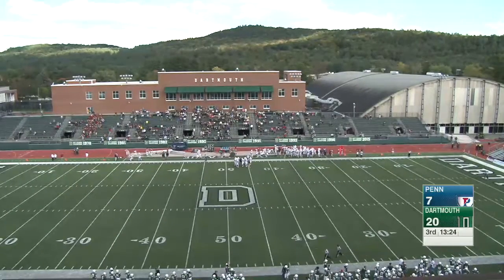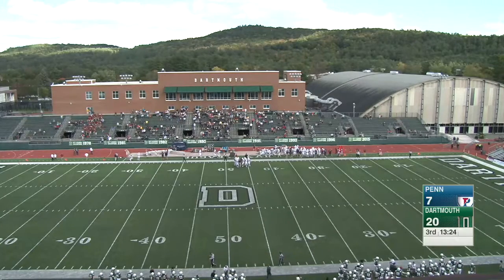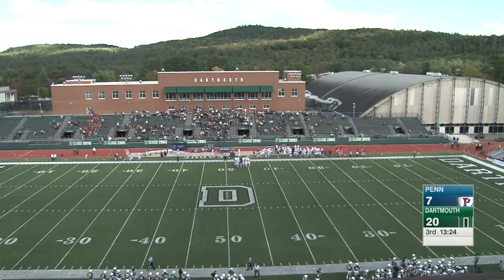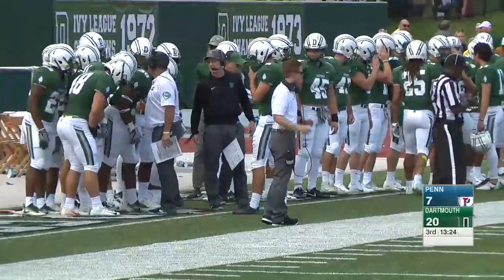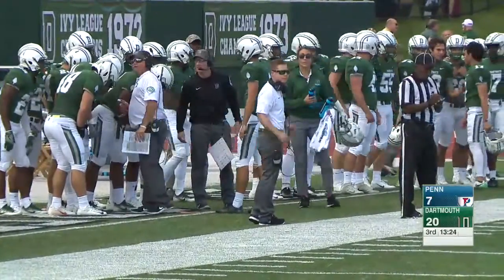And Dartmouth is up by 2 scores. Well, not only that, but just the way to change momentum. Remember the end of the first half, Penn comes down the field. Dartmouth completely dominated it. Penn scores the touchdown under a couple minutes to go, and then you miss a field goal, so no points on the board.